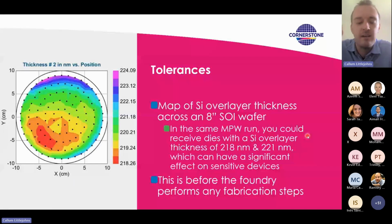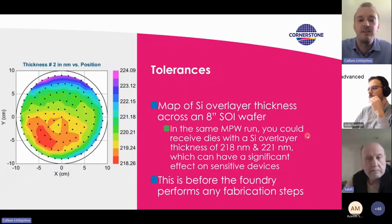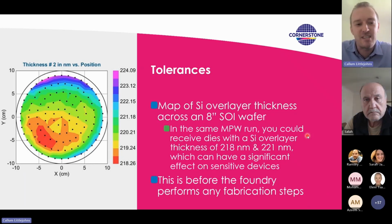So what that means is that a die from one part of the wafer is going to behave differently to a die from another part of the wafer. And as we go through the fabrication processes, we build up these tolerances. So it's very important to know that will have an effect on your circuit, and it's not going to look 100% exactly the same as what you draw.